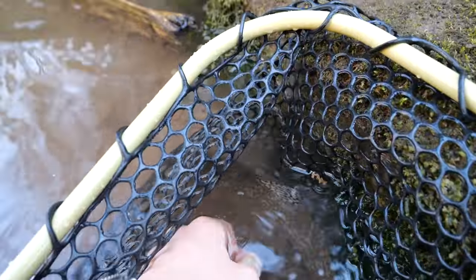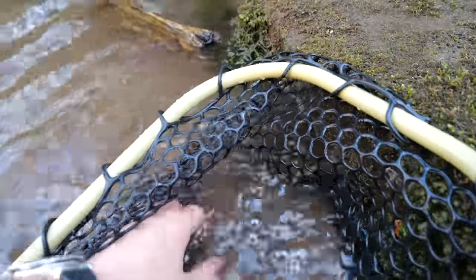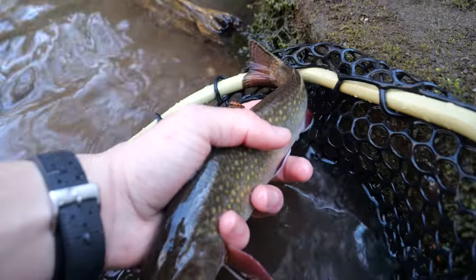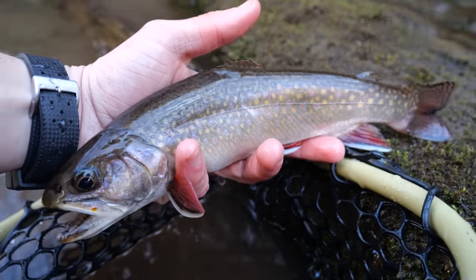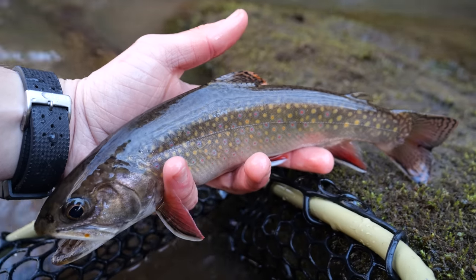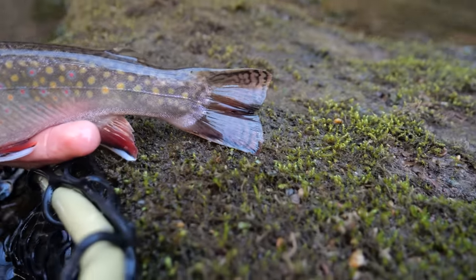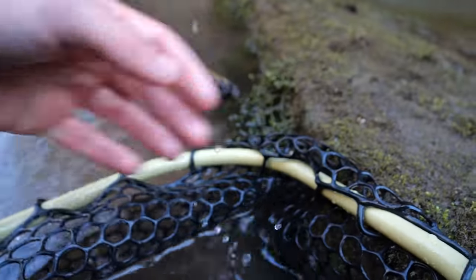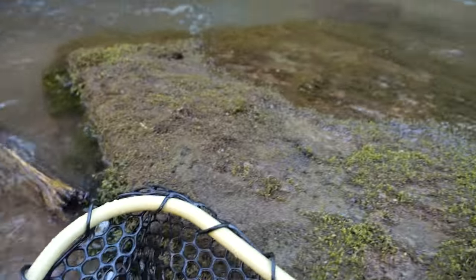Alright guys, so here's my big old brookie. Whoa, chill out, buddy. He's a very healthy, maybe 10-inch fish, I'd say. There he is, ladies and gentlemen. A very silvery brookie, but a gorgeous fish. I mean, he's just a perfect little brookie right there. As I said, he's probably a 10-inch fish.